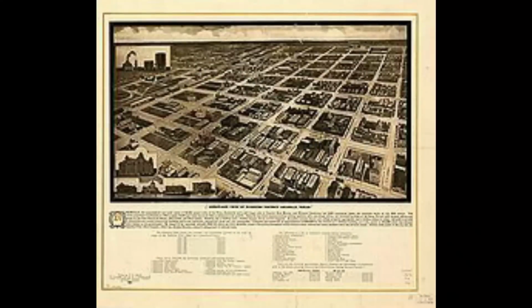By the late 1890s, Amarillo was one of the busiest cattle shipping points in the world, and its population was growing significantly. This illustration was said to depict Amarillo's downtown business district in 1912. This photo was of Amarillo's Grand Opera House in 1910. We are told it was destroyed by fire in 1919.